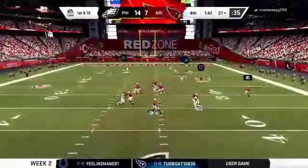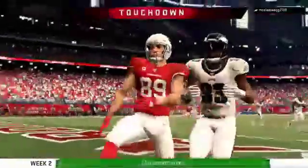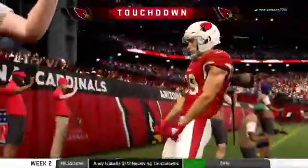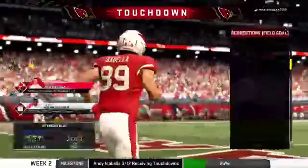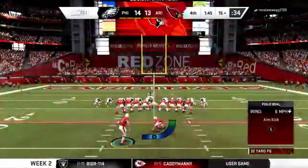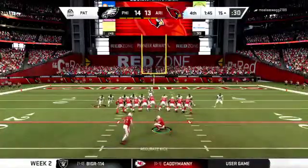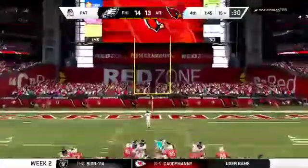Now from all the way down inside the 30, here's 1st and 10. And Isabella. 27 yards as they can now tie the game with the extra point here in the final 2 minutes. Well, the hard part's done. Now they just need to split the posts, tie it up, but then their defense is going to have to hold up to send it to overtime.